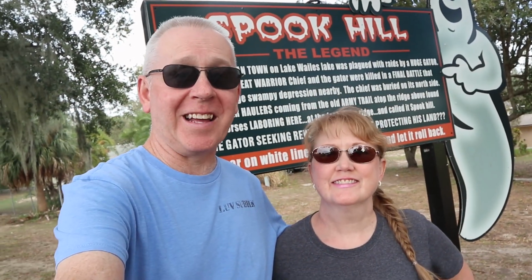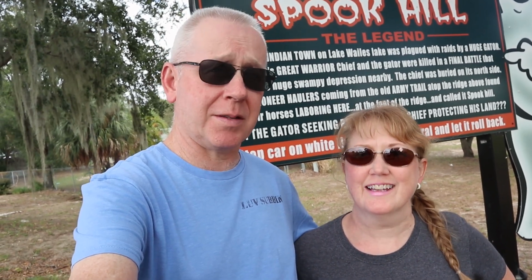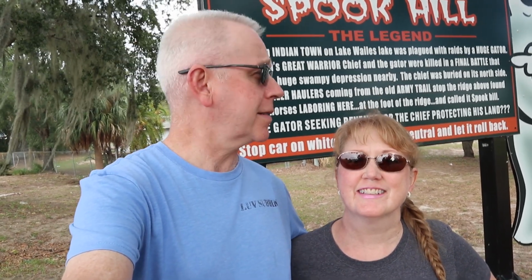So we're a big fan of finding interesting places, and what have we found here? We found what's called Spook Hill, and it's a gravity hill. Yeah, so supposedly we're going to pull up to this line, put the car in neutral, and we're going to roll uphill. We'll see if that works. But Spook Hill was invented before cars have inclinometers and stuff, so we're going to use some science here. Supposedly this big, huge alligator was tormenting the town, so they sent its warrior chief, and they both got killed. And they got buried somewhere, so they're buried at the top of the hill here. So it kind of made everything spooky. Right. So we're going to check it out and see what happens.